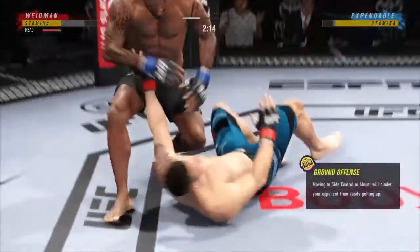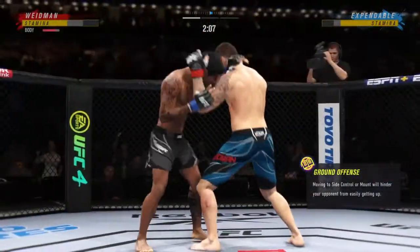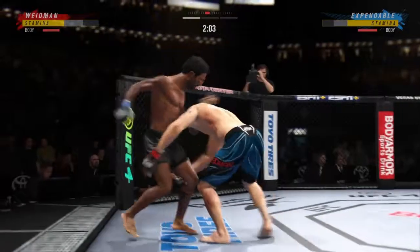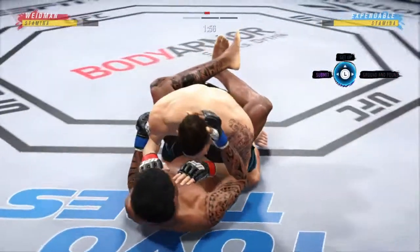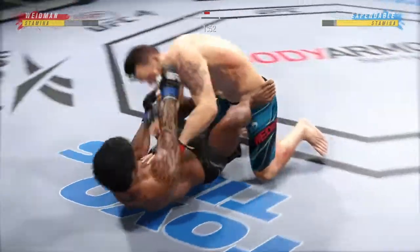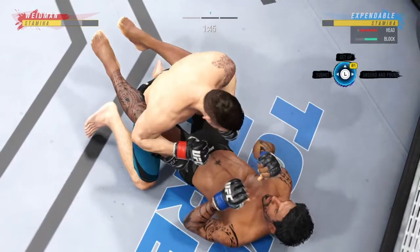All right, side control now. We'll see if he can advance position. Look at him drive his shin into the opponent's body. And now they are throwing both sides with conviction. Nice takedown there. Posturing up now. And now the damage is about to start.